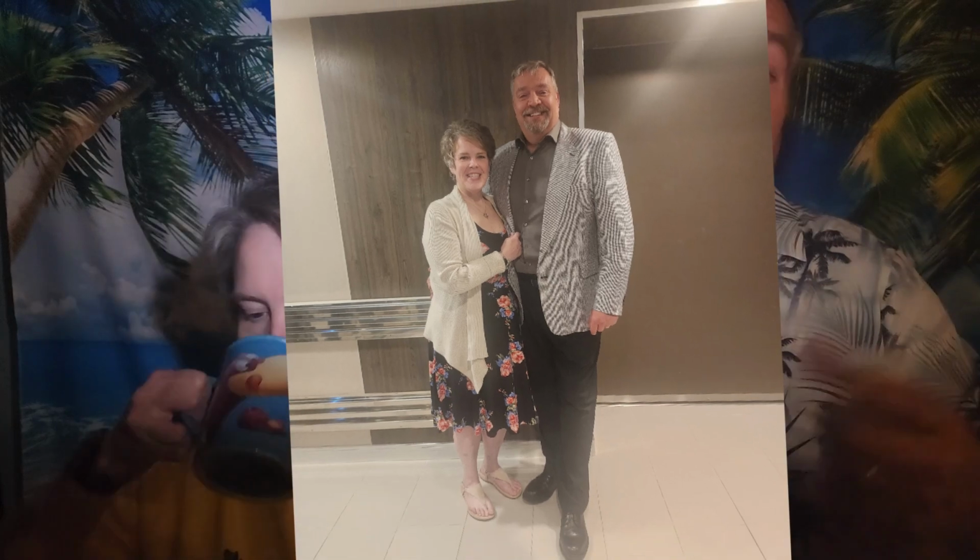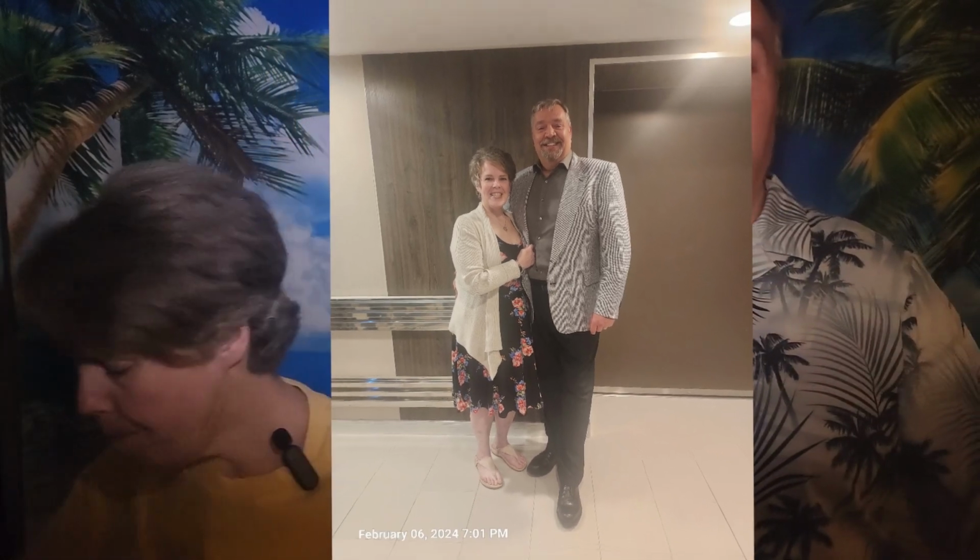Dinner was the first formal night. I'll post a picture and show you what I was wearing. Basically, slacks, button-down shirt, and a jacket, a sport coat. Literally, by the time I ordered my dinner, the jacket was off because it was like 80 degrees in there. It was nice. The minute dinner was over, I changed back into shorts and one of my Hawaiian shirts.